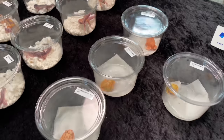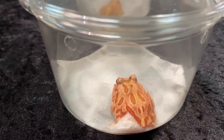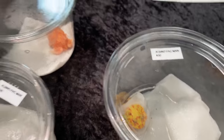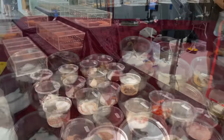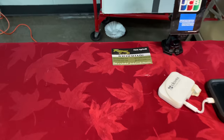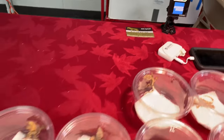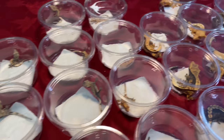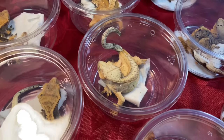These are kind of cool with strawberry Pac-Mans. Pretty neat looking. Albino Pac-Mans. Pretty cool. Got some really cool crusties. Got a couple bigger ones down here. Definitely been toying with the idea of getting a crusty.